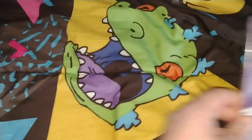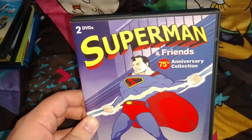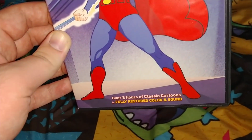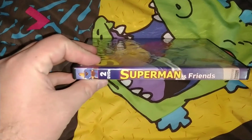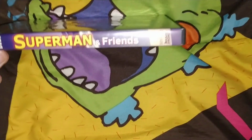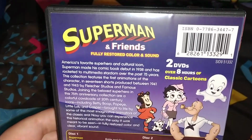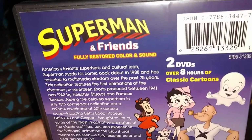Next one is some public domain cartoons and stuff. I like to get these. 2-disc Superman and Friends 75th Anniversary Collection. Over 8 hours of classic cartoons, fully restored in color and sound. Don't believe that very often. Most of the time when I get these, they're very horrible quality because they're pretty old. The DC logo, Superman and Friends, released by. The main reason I got this is because the Fleischer Superman cartoons are in it. Superman and Friends, fully restored in color.